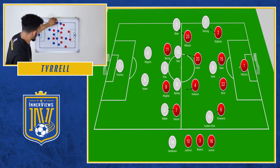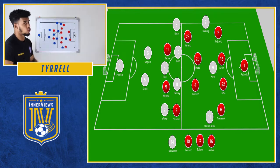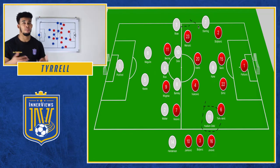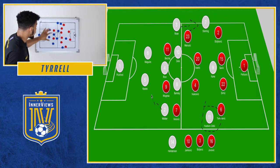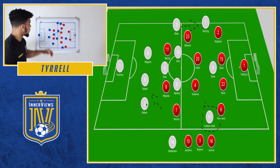Danny Rose pushing forward. This kind of made sense because with that being said, if Walker does move narrow, you can't have Hudson-Odoi holding the touchline, and also if Rose is pushing forward, you could have Walker tucking into that narrow position if need be to make a back three to combat the front two of Montenegro if they were able to break on the counterattack.